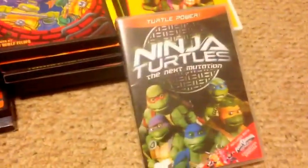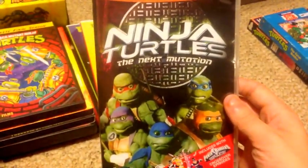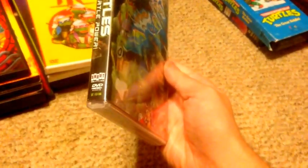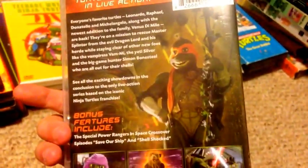Alright, let's look at the DVDs. The first thing I'll show is this. I've never watched this yet, but I do have it. This is Scream Factory too. The Next Mutation of the Ninja Turtles. Don't know much about it. If somebody else does, please let me know. It is Scream Factory that released the Shout Factory. Sorry, I'm a horror fan, so I get a lot of Scream Factory stuff. But I'm still bringing myself to watch this, so maybe soon.